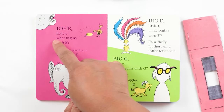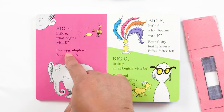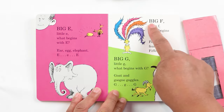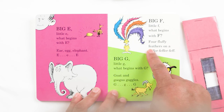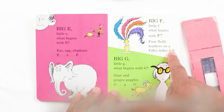Big E, little E, what begins with E? Ear, egg, elephant, E, E, E. Big F, little F, what begins with F? Four fluffy feathers on a fiffer, feffer, feff.